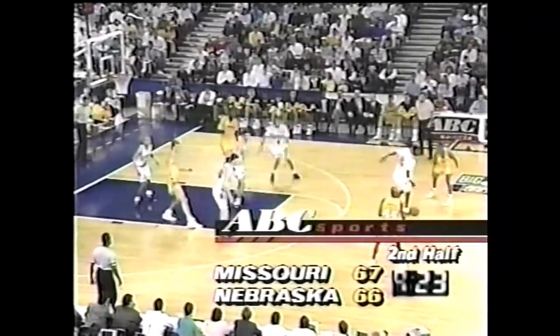That 1-3-1 with Scales on the baseline. Message and a word from our ABC stations.